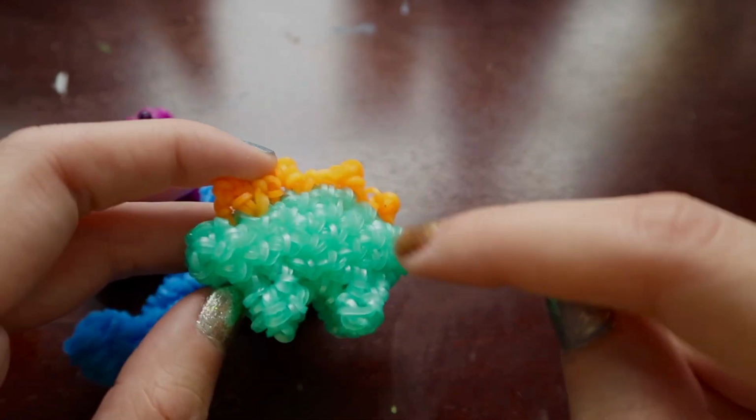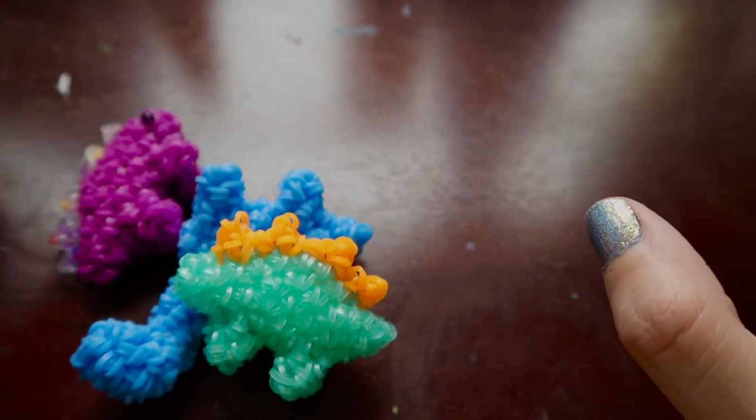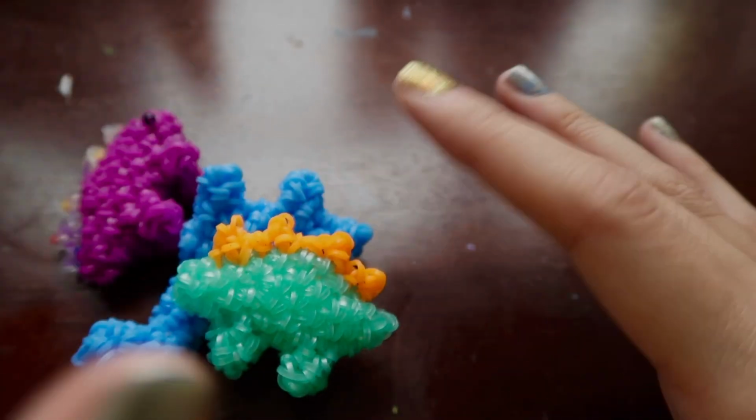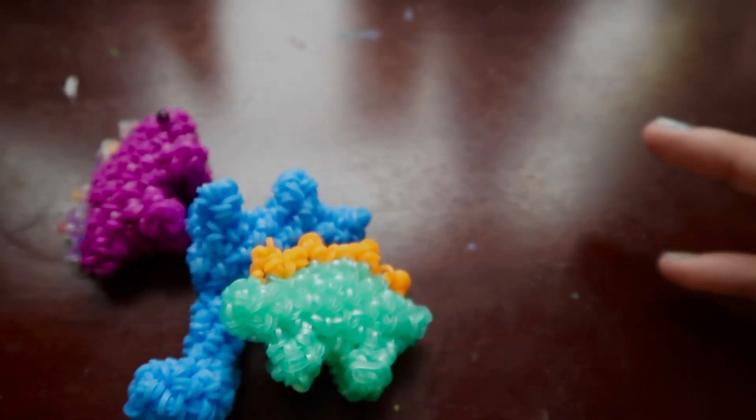Like, I think I have the pattern for the main body of this guy already written down. I just completely forgot about this design. So this is kind of why I say, if you remember one of my designs and you're like, I really wanted to make that, what happened to it?